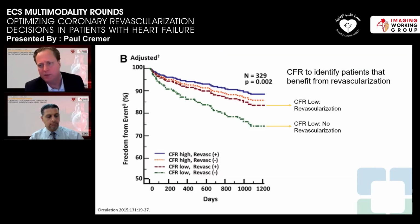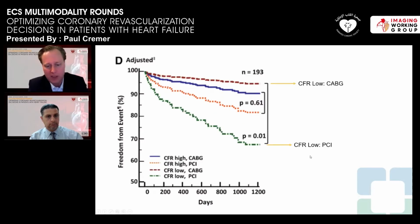So this is some observational data that may provide some insight into how looking at coronary flow reserve can identify patients who may benefit from revascularization. In this observational study of 329 patients, you can see that the patients who had a low coronary flow reserve did better in an adjusted analysis if they got revascularization, whereas patients who had a low reserve who didn't get revascularization did worse. And it may help to decide what type of revascularization is most appropriate.